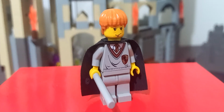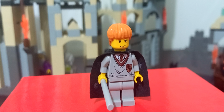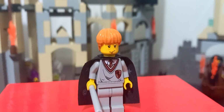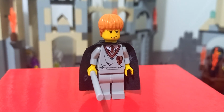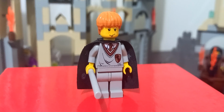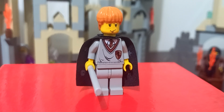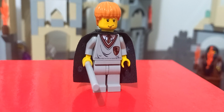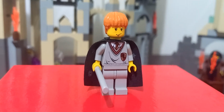Next we have Ron Bilius Weasley, who is a very common minifigure, particularly in this wave. Just in 2001 alone, he appears in 4 sets. If including just this figure in general, 5 sets. He appeared in a set in 2002 as well. He appears in most of the sets I've looked at so far, with the Potions Classroom, Chamber of the Winged Keys, and the Forbidden Corridor sets. In 2002, he was in the Chamber of Secrets set.